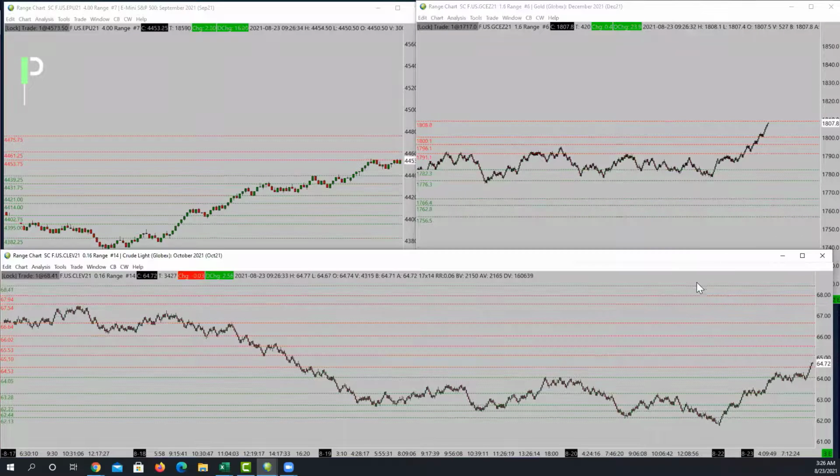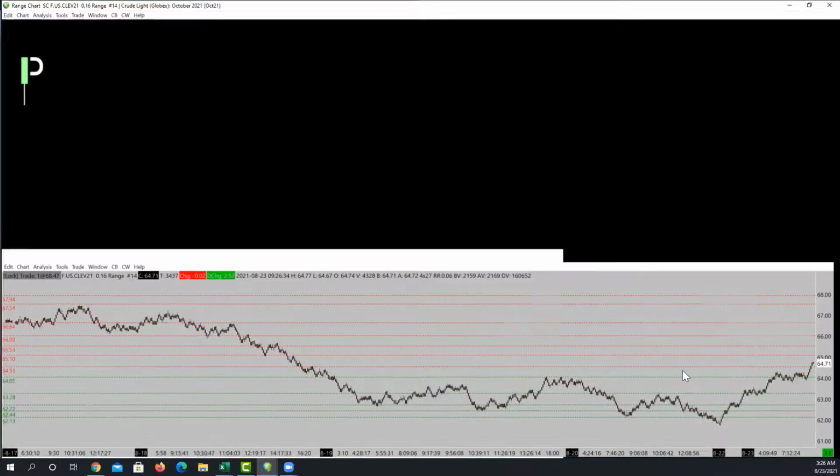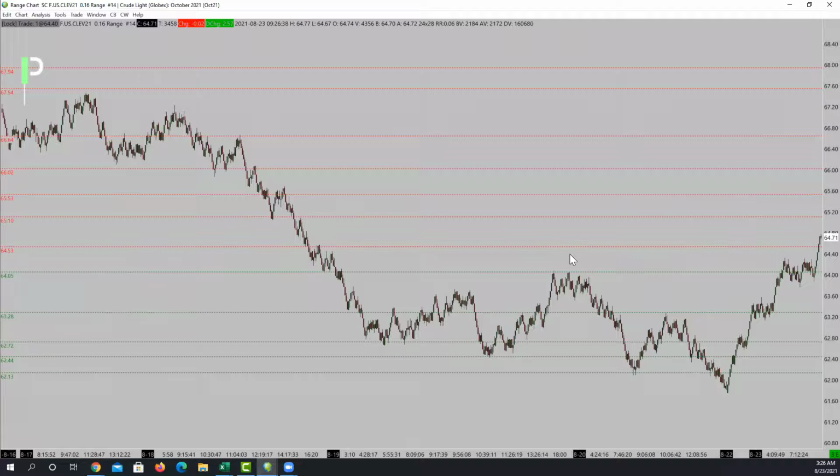Moving over into crude oil for you all. So crude oil, you can see we're trying to head back up. We're above 64.53, next level up 65.10 as resistance. Above that, 65.53. And then 66.02. Now supports underneath 64.53 is going to be 64.05 and then 63.28. So we'll see what happens.